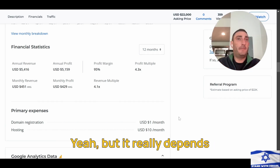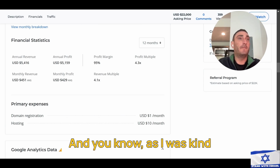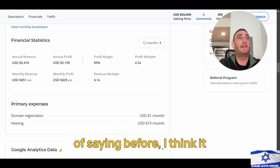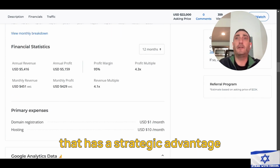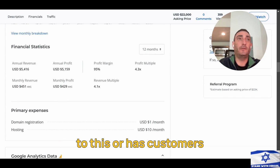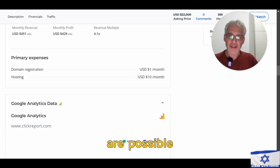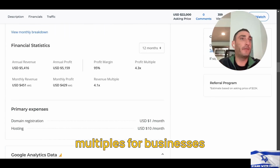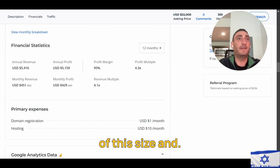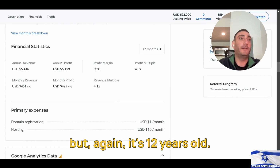What do you think? Yeah, but it really depends on lots of different things. As I was saying before, I think it being bought by someone that has a strategic advantage, or has customers that do a lot of ad spend, this could be useful. But if you're comparing it to basic multiples for businesses of this size and scale, then yes. But again, it's 12 years old.